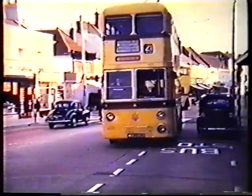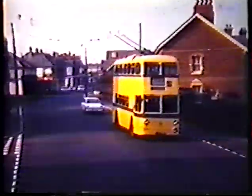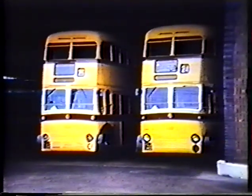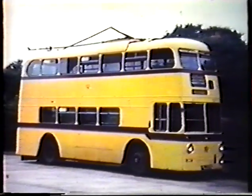Special traffic signal was in place here, energised by the trolley booms passing through a skate on the overhead, and that prevented two trolleybuses entering the narrow section of the high street and finding each other on the turntable. Back here at Mallard Road depot, some of the BUT six-wheelers and a rather unfortunate MF2B.